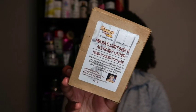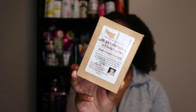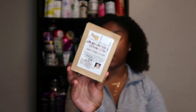All right, y'all, I finished a shampoo. Can I get a round of applause? Somebody cue a round of applause, please, and thank you, because I finished up a shampoo, and this is from Honey's Handmade. This is the Melba's Kitchen Collection Edition 2, Melba's Light Beer and Ale Honey Lather Hand Poured Poo Bar. It's 4.5 ounces, and y'all, this product lasted absolutely forever. I feel like that's the thing with shampoo bars, they truly last forever and a day. I actually really like this product, but y'all know I do not mess with Honey's Handmade no more. If you're curious why, I'll link the video up above.